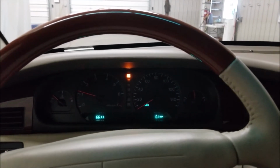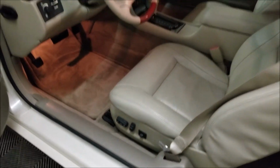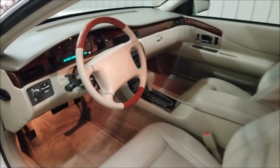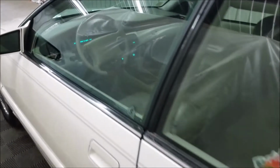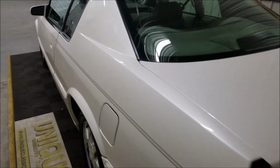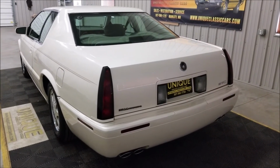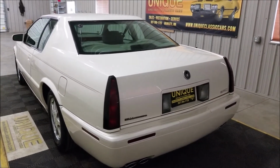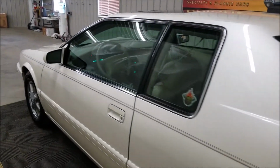All right, let's go ahead and slip around to the back so you can hear it run. Power windows, memory seats, power mirrors, all down here. Again, power seats, just incredibly loaded, very smooth running, quiet car. So nicely that closes. Come around to the back. Exhaust, stock exhaust, nice quiet running. North Star V8 underneath the hood.